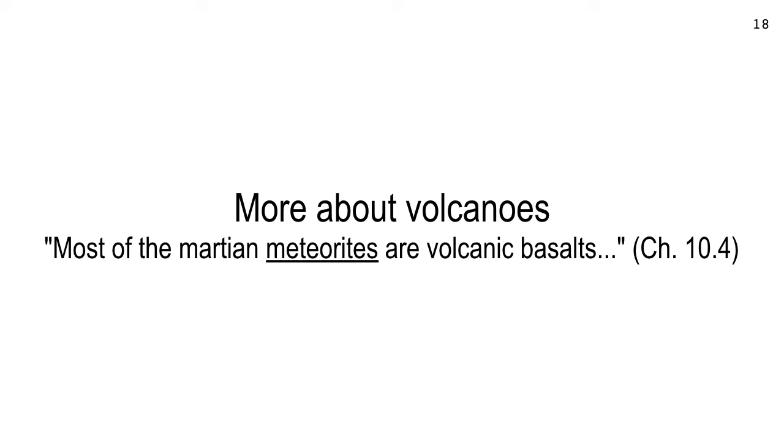Key quotation from chapter 10.4. Talking about Mars, we have meteorites that have fallen to Earth that got blown off the surface of Mars. Most of them are from volcanic basalt formations. Now, basalt, B-A-S-A-L-T, is usually a dark gray rock. It's an igneous rock. And the floor of the oceans is mostly basalt, underneath all the mud and the coral. But the bedrock of the oceans is mostly basalt.